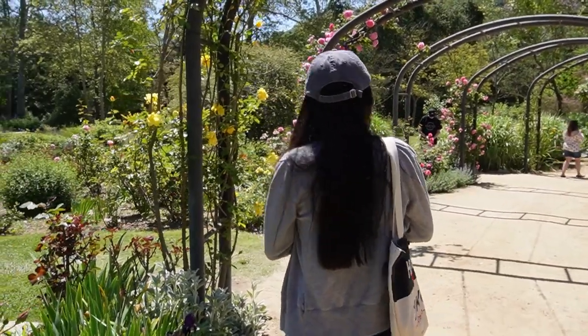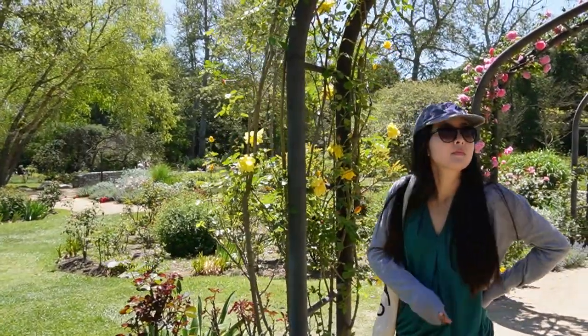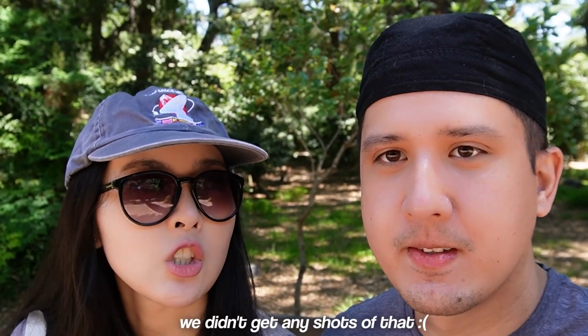We finished walking around the whole perimeter. My favorite part. What was it? Rose garden? Probably. Okay, yeah, roses and the Japanese garden. Those are both really nice. Oh, we walked past the lake. We didn't get any shots. Yeah, it was covered in leaves and pollen and stuff, so it wasn't very pretty.